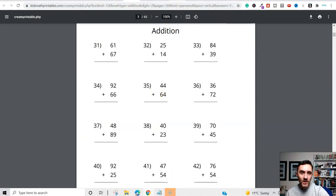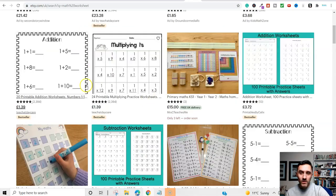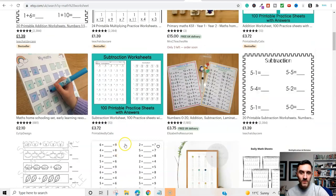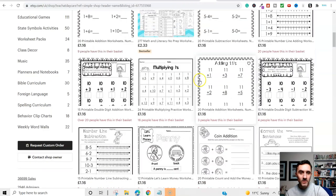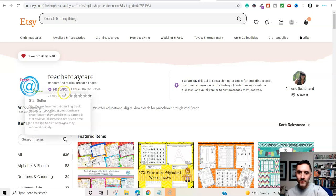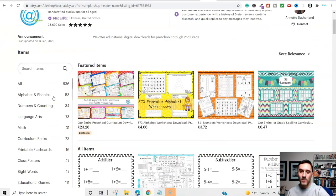But as we can see over on Etsy, the marketplace for these math bundles and math sheets is absolutely huge. I mean, it's just ridiculous. I mean, how many sales? Coming up to nearly 37,000 sales, because we do the work once.